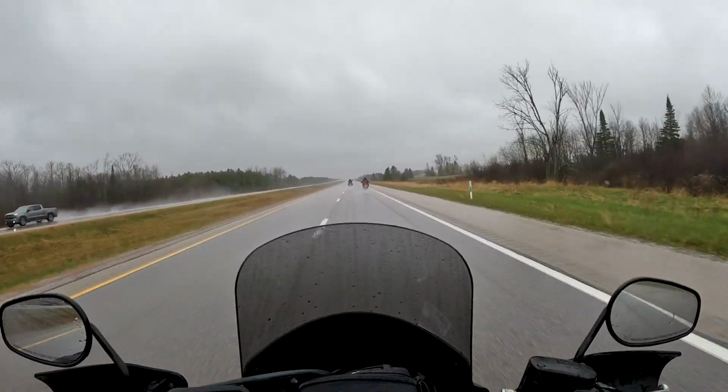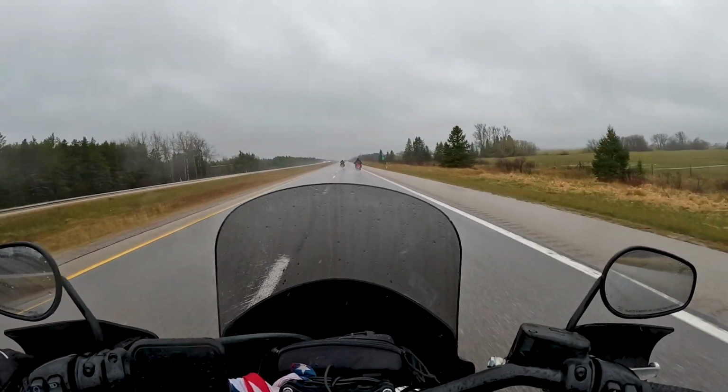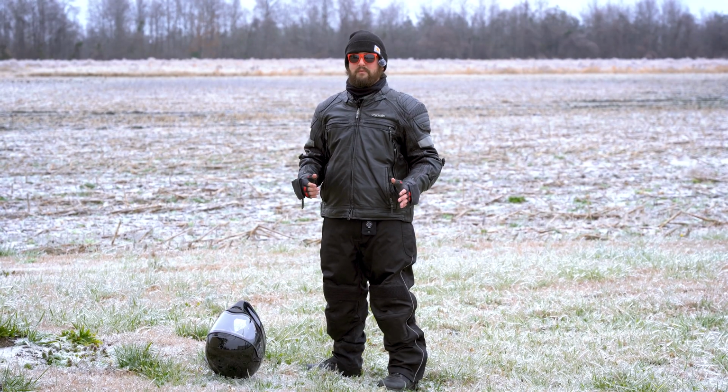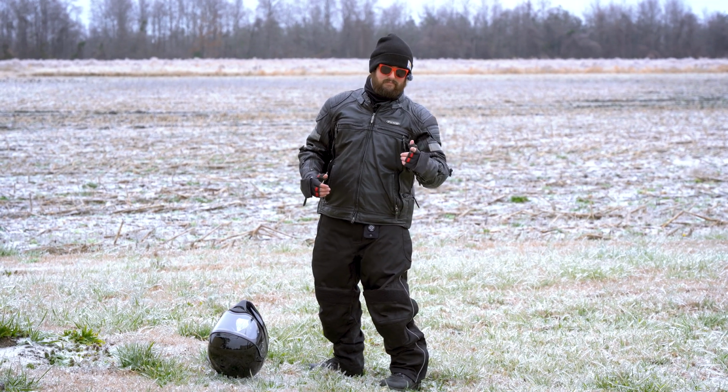Then there's moisture. Being cold is one thing, but being cold and wet leads to a whole other, potentially more dangerous situation. Not only do you have to worry about ice or something like that on the ground, but also that's where you really start to have to worry about things like hypothermia, all because of a cool thing called evaporative cooling.